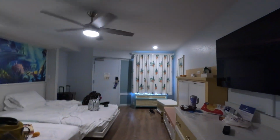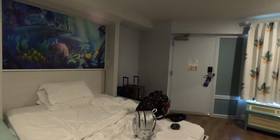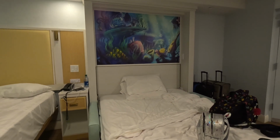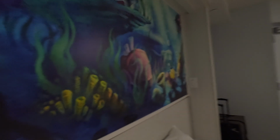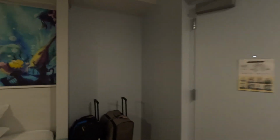Really nice room, really comfortable beds. I slept on this one, which turns into the couch. Really comfortable, slept really well. We were here for 16 nights, and I am fussy when it comes to comfortable beds. There was lights here both sides for if you wanted to read, and there is a light above this bed as well.